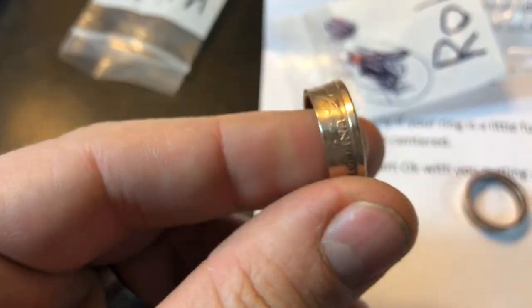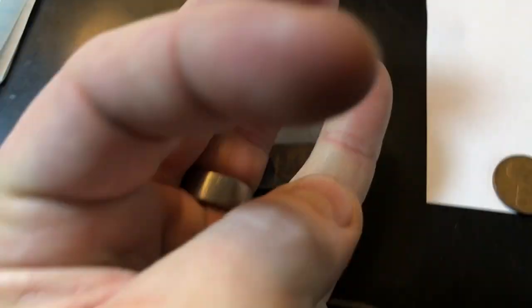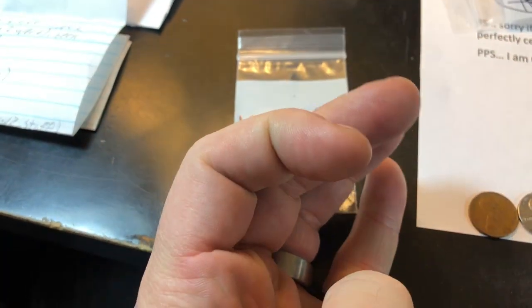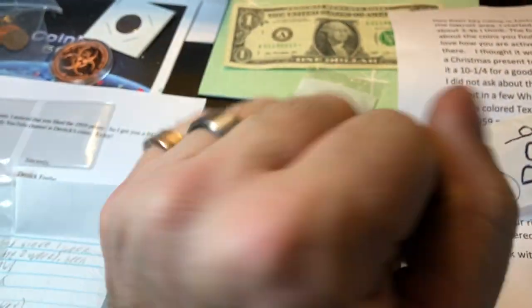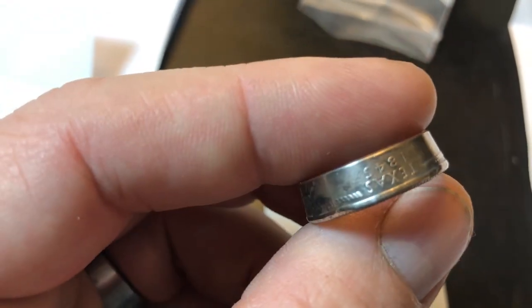$1. And I wanted it small so that I could have something to wear on my pinky. And I believe it'll just fit my pinky just fine. Not that I'll be wearing it every day, but I wanted to have something good luck when I'm hunting. So that's cool. And then he also made my wife a ring, which I know she'll be excited to have.